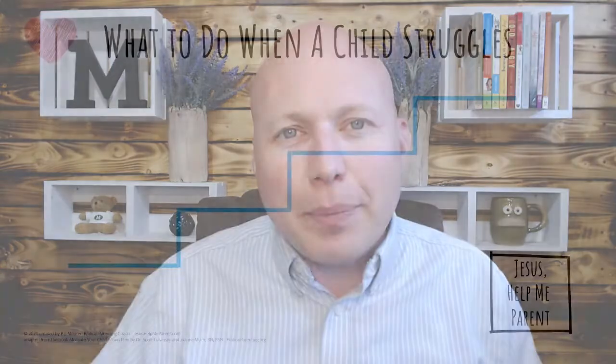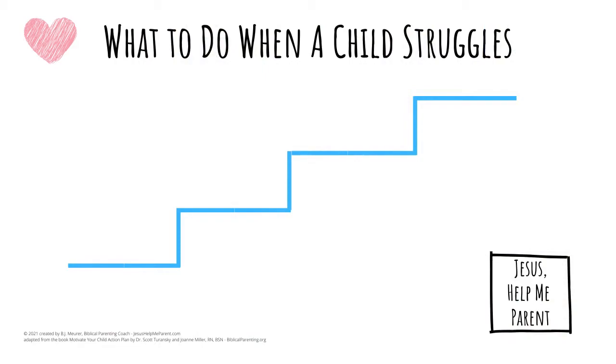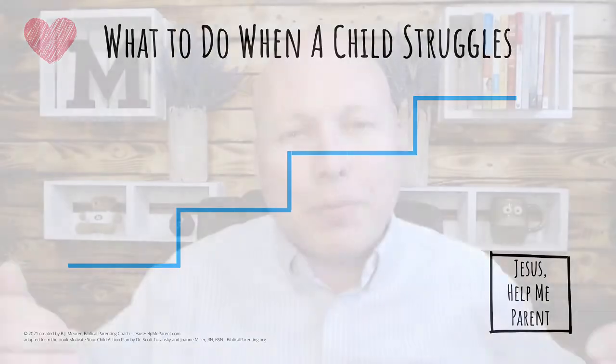But relationship alone won't do the job. We also need a plan for when things get off track and a child struggles with emotions. We need to have a few steps in place so that when that kid is starting to struggle, we as parents are empowered with the right tools and strategies to get our kid through that emotional moment and back on track to solving the original problem that they were struggling with.